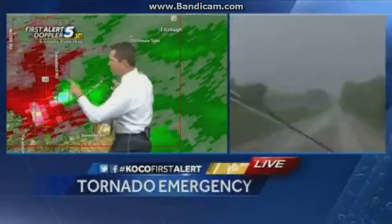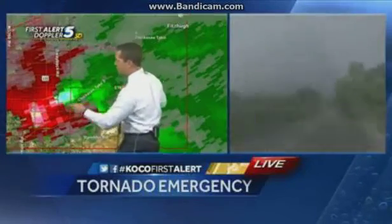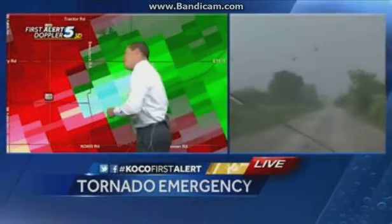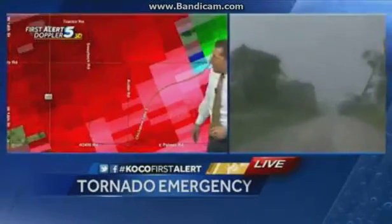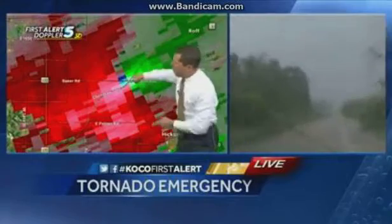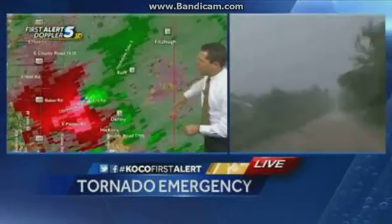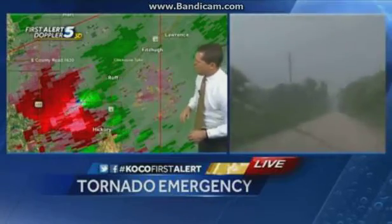A tornado emergency continues, and that circulation still looks like it is going to be very close to the Chickasaw Turnpike here and just right over Swayback Road and Highway 177. Updated storm track. Here we go. It is right over the Chickasaw Turnpike here. That is north of Hickory, just near the town of Denny, moving towards Roth and Fitzhugh.